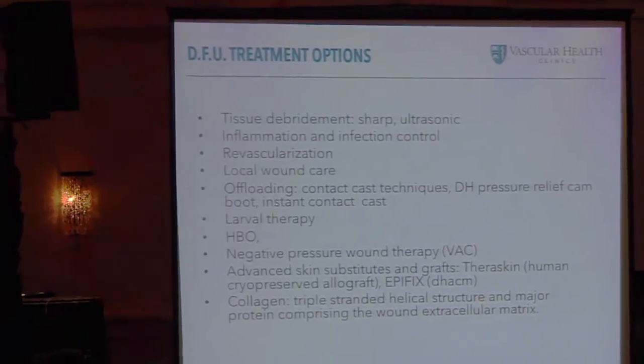So options for diabetic foot ulcers include debridement, sharp or ultrasonic. You have to control inflammation and infection. Revascularization is paramount. Local wound care, and then offloading. Contact casting, pressure relief boots now that are developing, and then these instant contact casts are really popular. Larval therapy has been used, hyperbaric oxygen, negative pressure wound therapy, and the system of a vacuum system that can be applied. I'll show you some pictures of this in a little bit.